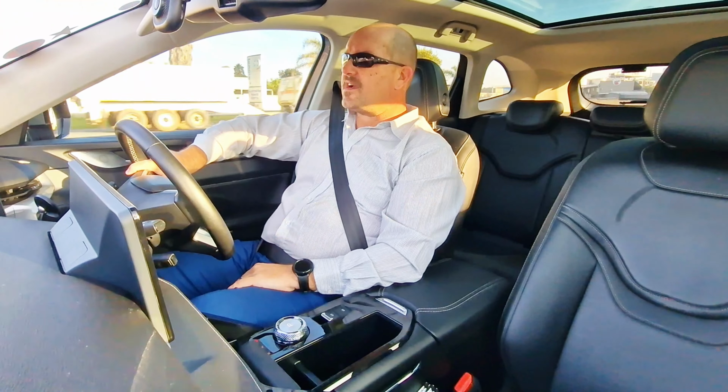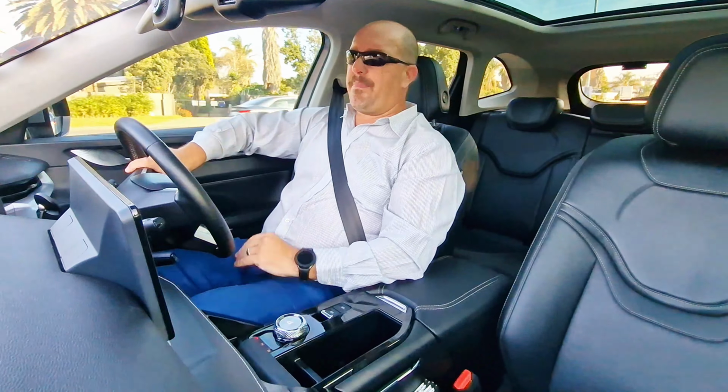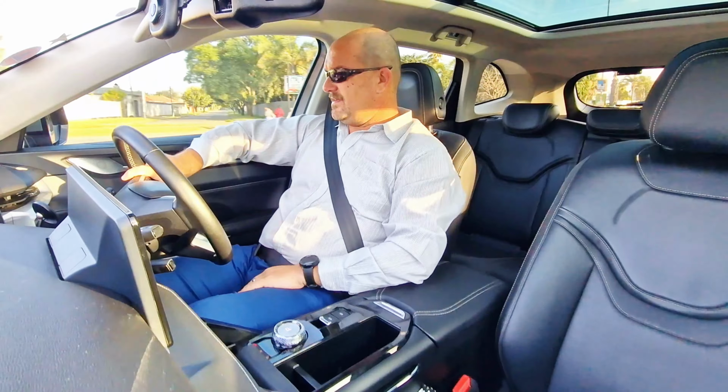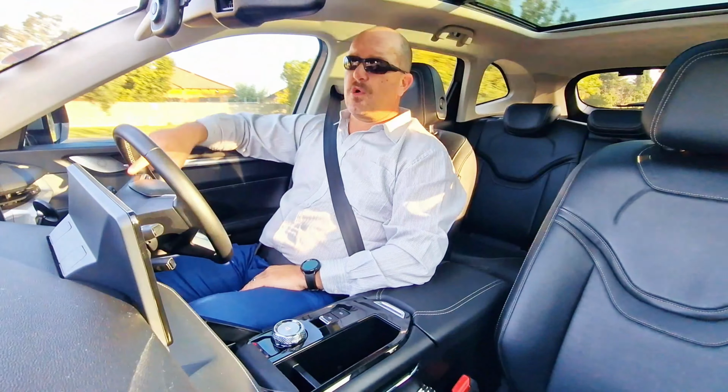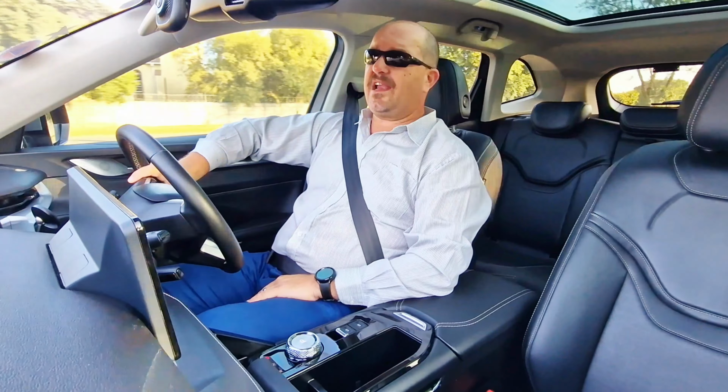Then space, guys, as you can see, there's a lot of space. What I really appreciate about this car is the amount of storage bins and everything down here. The side pockets in the doors are nice and big. There's enough storage space for all your daily goodies.